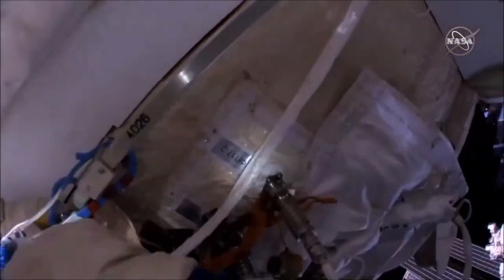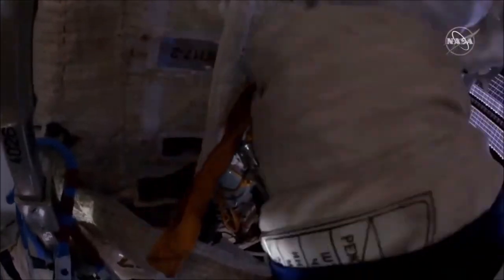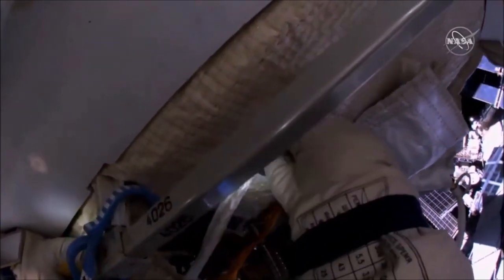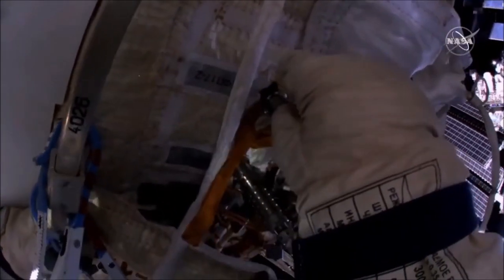Okay, Oleg. There are four connectors. Reading the numbers of the connectors. Are you seeing the decals? Not at this time. Not seeing where it can be.